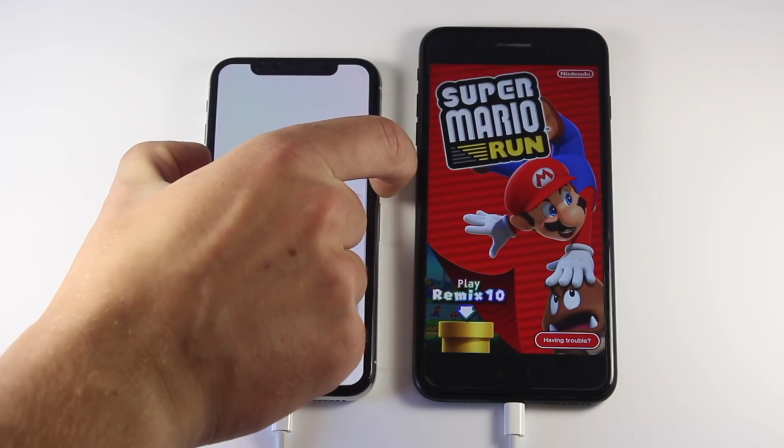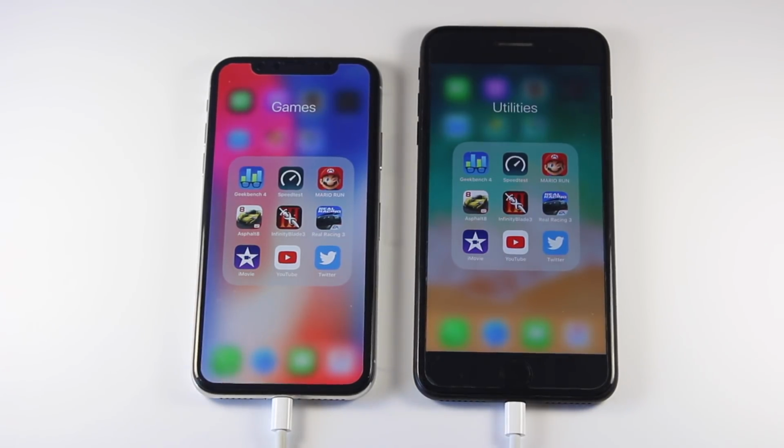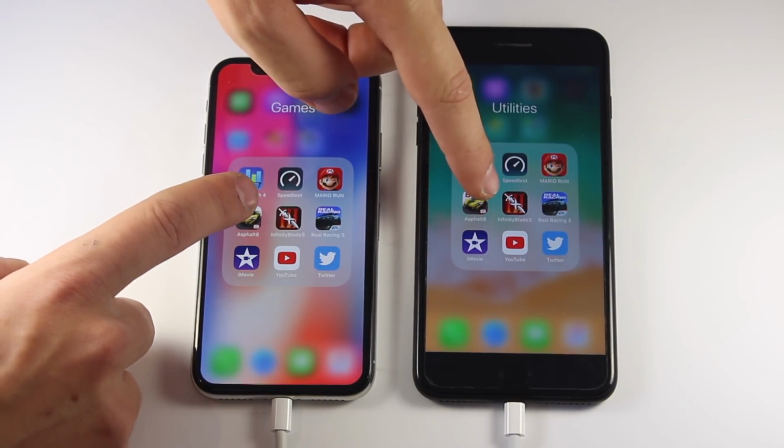Let me just turn the volume down on both devices. So we just got out of Mario Run. The iPhone 10 did actually win there, but it wants us to make an account. So we're going to move on to Asphalt 8. So on the count of 3, 1, 2, 3.